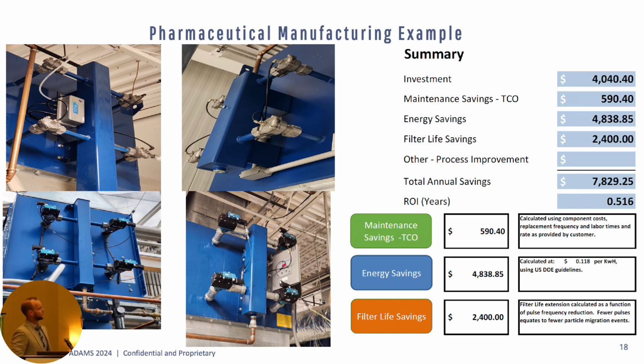So mentioning data and examples, I just wanted to go through a couple of examples. This is a pharmaceutical manufacturer, and working with them on a small collector, we were able to help them see $5,000 in energy savings and $2,400 in filter life savings, just looking specifically in those realms.